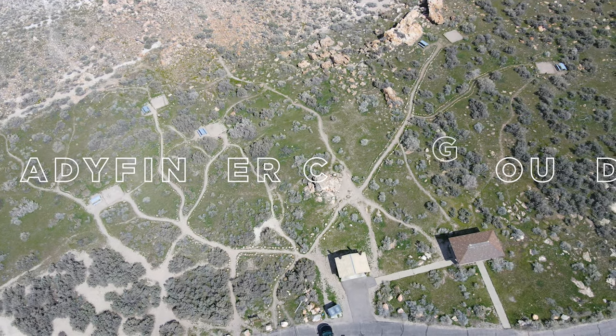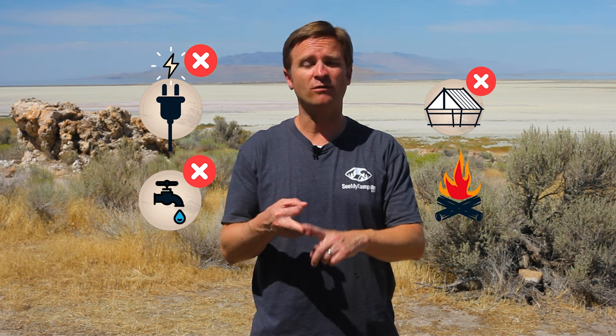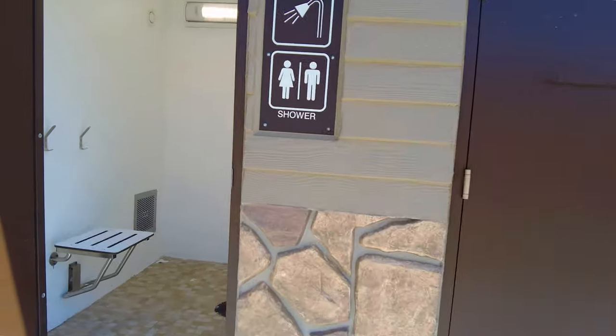Here at Ladyfinger Campground, there's 5 sites that are available. It's pretty primitive. No power, no water, no shade, or fires that are available, but you can use the showers available at the Bridger Bay Campground. There is, however, a pit toilet available. And the views are awesome.